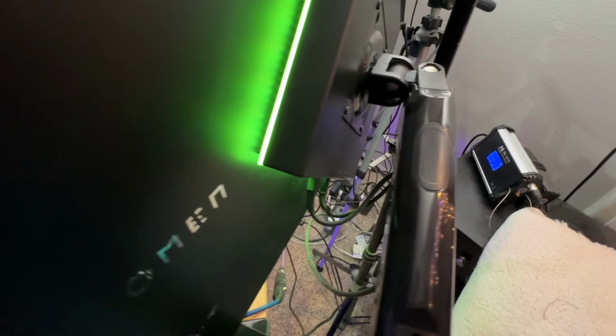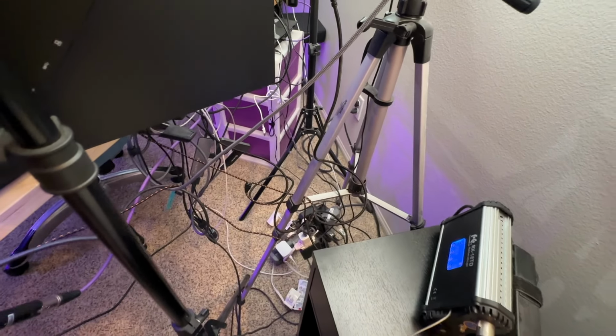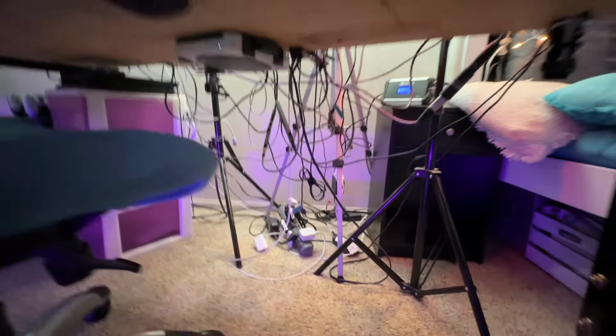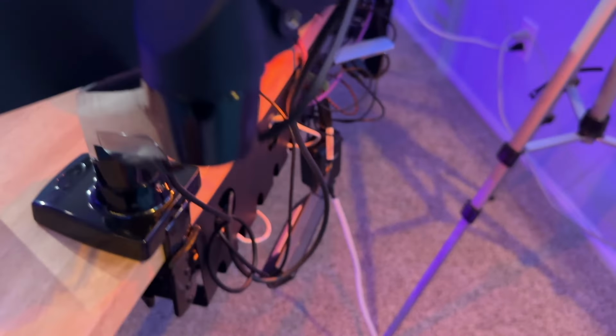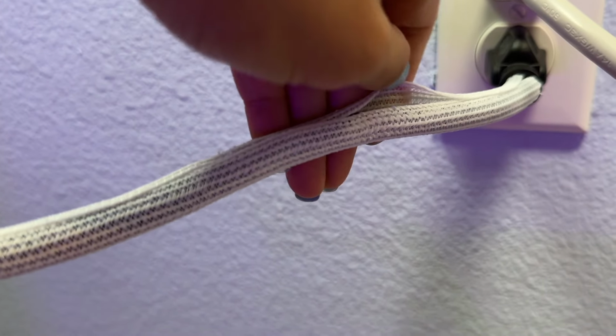So here's what the situation behind my desk looked like before. I had 3 tripods back here and 2 drawer thingies. And as you can see, the cables were just all over the place. And here it is now. I took out both those desk drawer things and there are only 3 wires. And this is actually a black wire, but I just thought it would blend in a little bit more, not be so obvious with this wire cover.